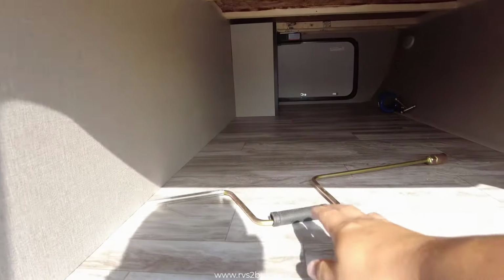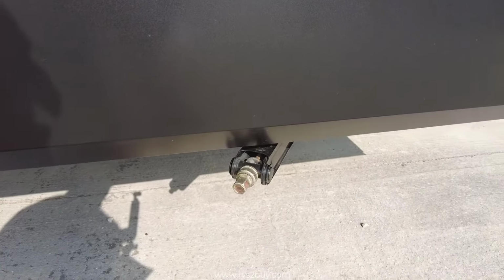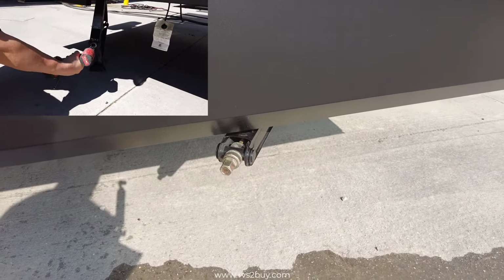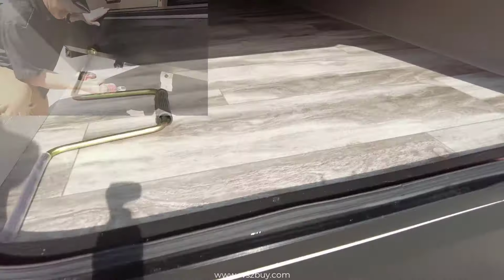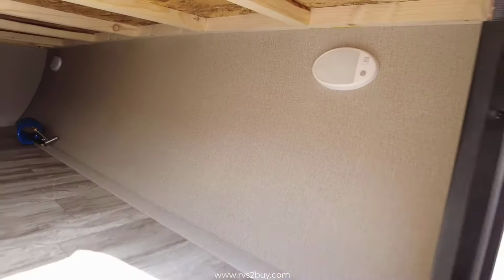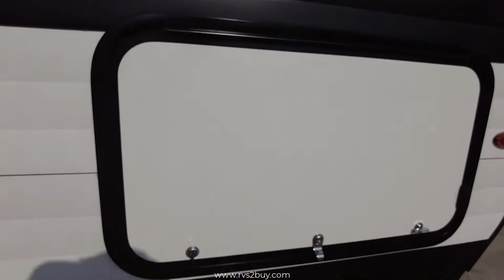You have your manual override right here for your leveling jacks, or your stabilizer jacks. As you can see right here, get yourself a 3/4 inch socket, hook that up to a drill. That'll raise and lower much faster than if you had to do that manually. You also have a convenient little on-off and motion sensing LED lights. Very cool. I'll go ahead and close this up.